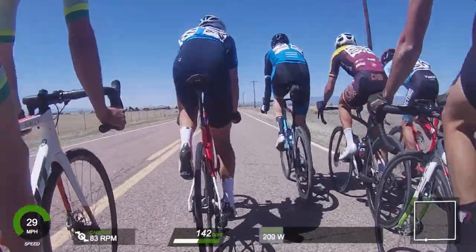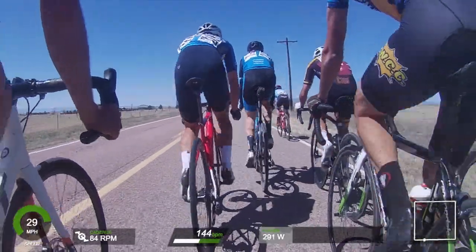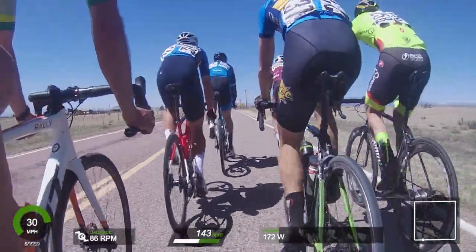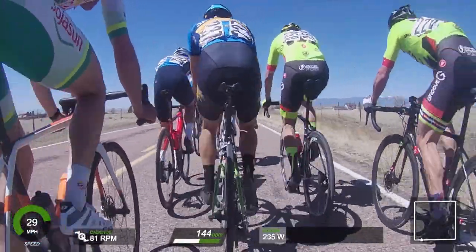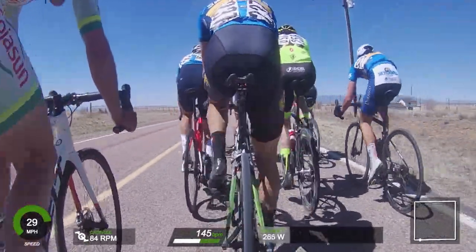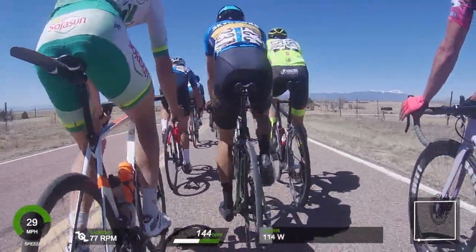Hey guys, this is John here with some race footage from the Pro 1-2 race at the Fountain Circuit race. This race happened this past weekend outside of Colorado Springs. It was a circuit race. You can see on the bottom right there, pretty standard square course.